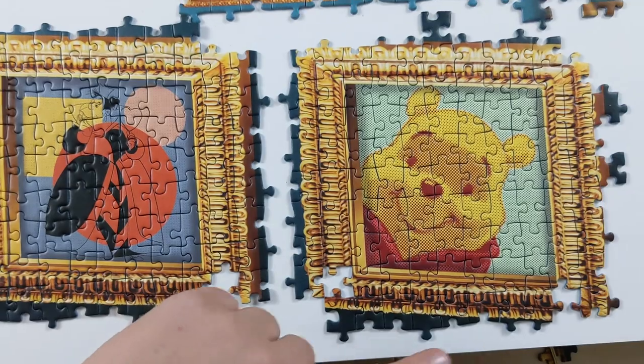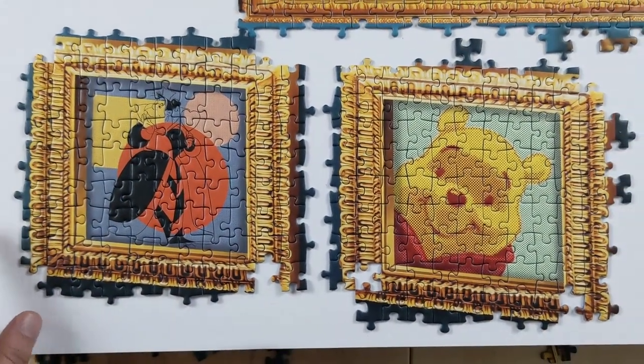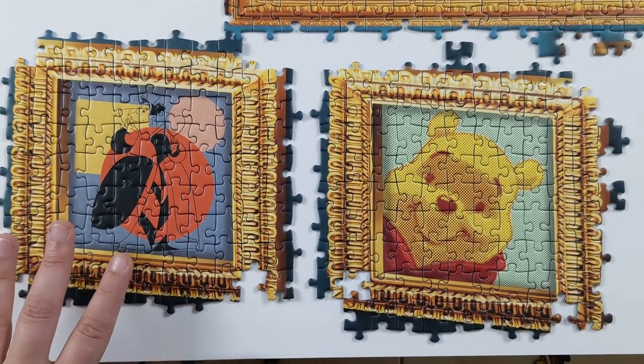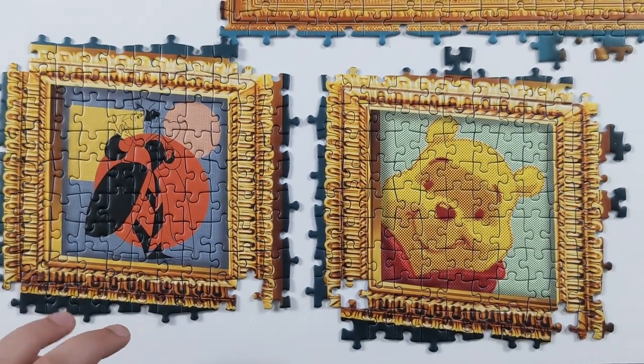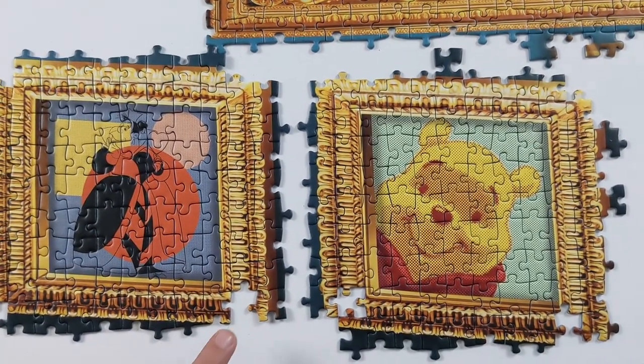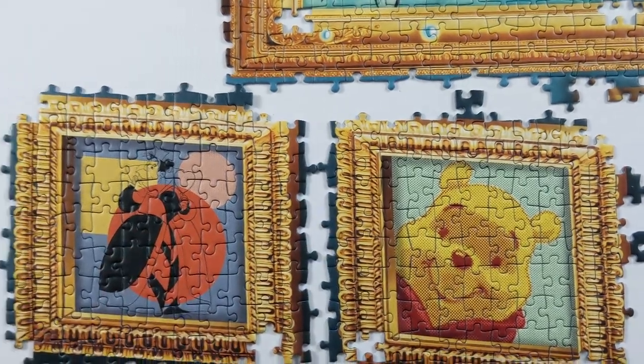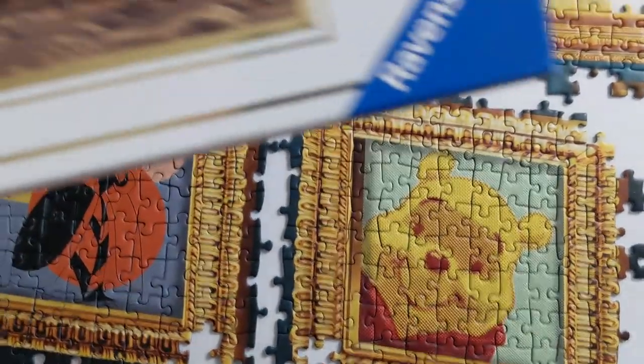Still searching for a few more, but overall it was pretty easy to find those ones, and they are probably the most complete, other than I think two other ones. So that's going great. I think that there is just one piece that separates them based on the picture.